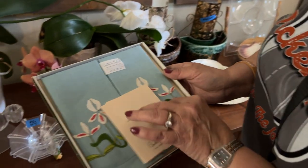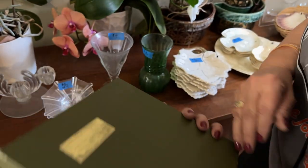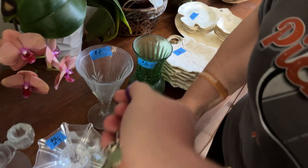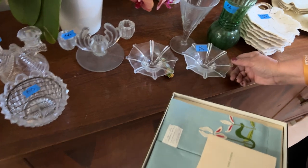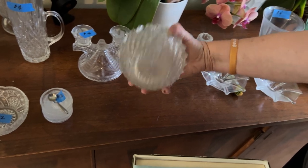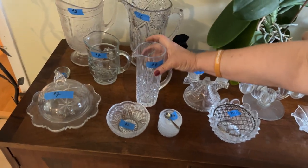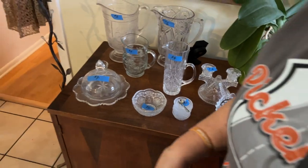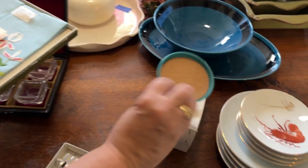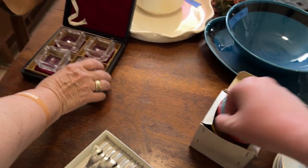I found these beautiful little vintage linens. I'm going to find out how much those are. I don't see a price on them, but they're very pretty. And these are just little candle holders. Oh, and here's a frog. Oh, they want $10 for that one. $4 there. What do we have here? Again, these aren't cut crystal. And we have some very little vintage coasters and little vintage salts.